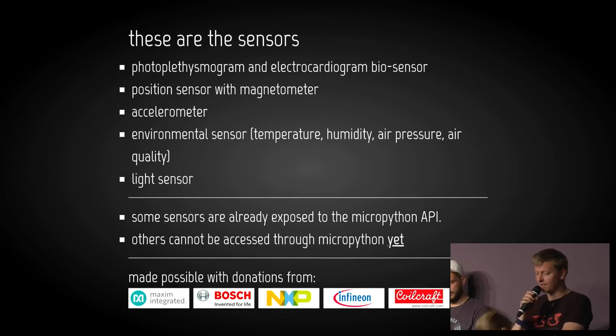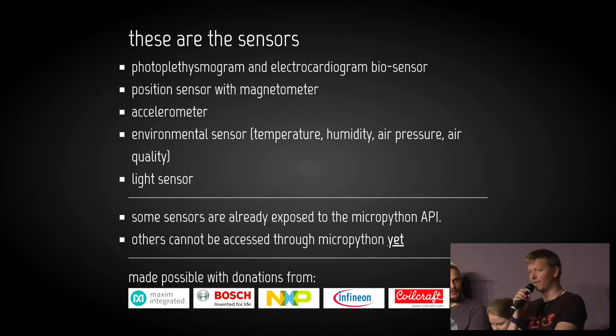Some of those sensors are already exposed to the MicroPython API, but not all of them. We are looking for help to put the others in Python modules as well, so you can access them from MicroPython. So if you are familiar with doing MicroPython modules and want to help, just come by our village, and we need your help.